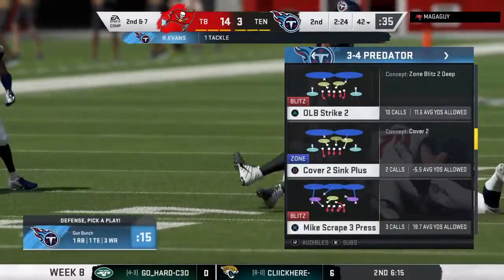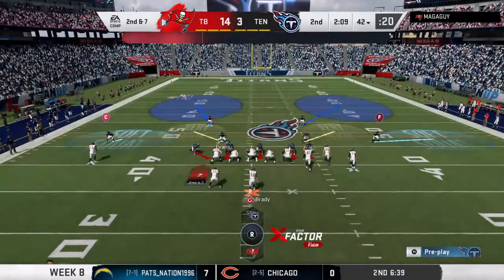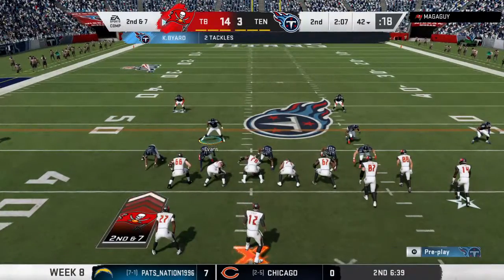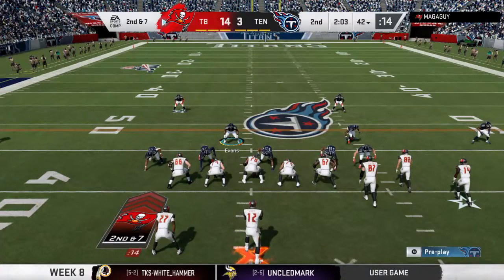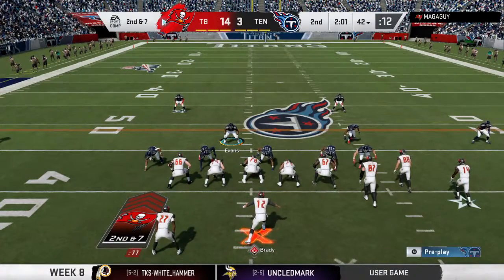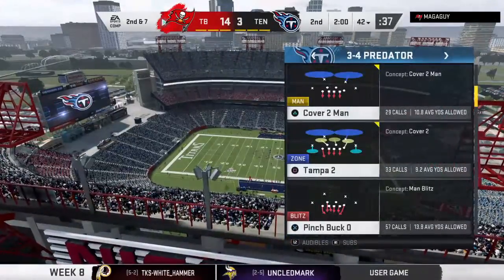When we see those runs to the perimeter, when we see those runs to the edge, we think about big breakers, don't we? In this case, it was a modest gain, but it does open up possibilities here on 2nd down. Mike's 54. Mike's 50. We've got a 14-3 ball game with 2 minutes left in the opening half.